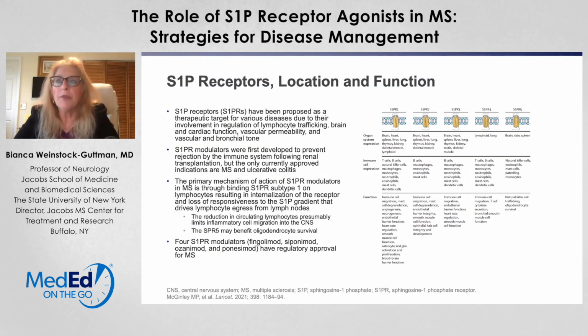S1P receptors have been proposed as a therapeutic target for various diseases due to their involvement in regulation of lymphocyte trafficking, brain and cardiac function, vascular permeability, vascular and bronchial tone. S1P receptor modulators were first developed to prevent rejection by the immune system following renal transplantation, but FDA approved today are only for multiple sclerosis and ulcerative colitis.